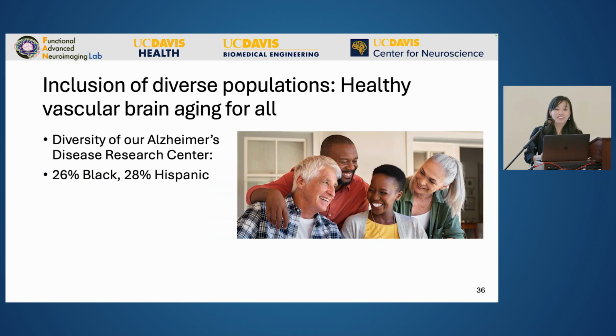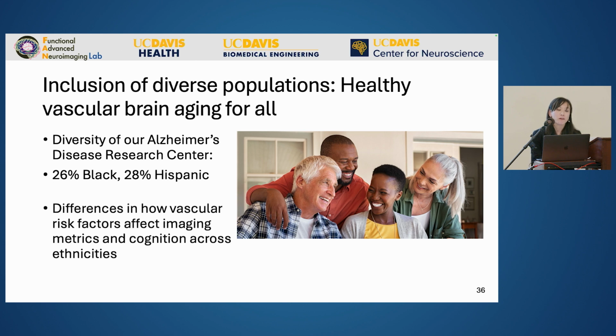And the last thing I want to share is that we at UC Davis and our Alzheimer's Disease Research Center are really committed to diversity and healthy brain aging for all. Our center has 26% Black and 28% Hispanic representation in our cohort. And this is really important because for these populations, for instance, there are racial and ethnic disparities in terms of how vascular risk is present and how it affects your cognition, which we can help to understand through imaging.